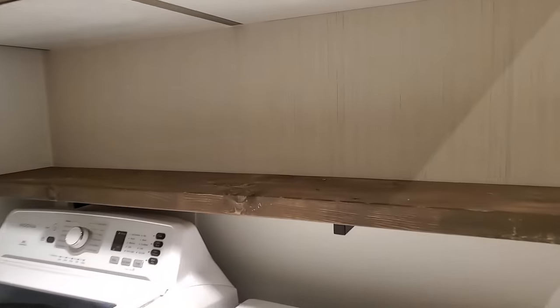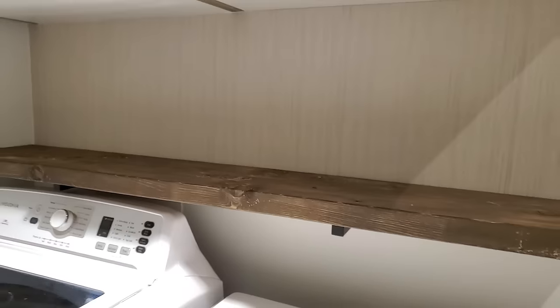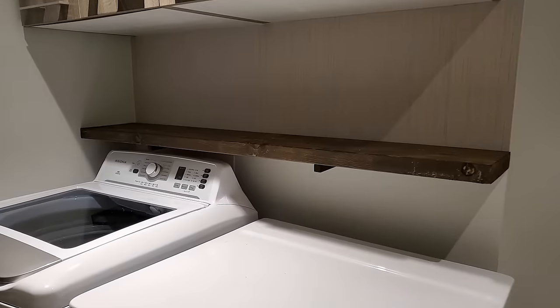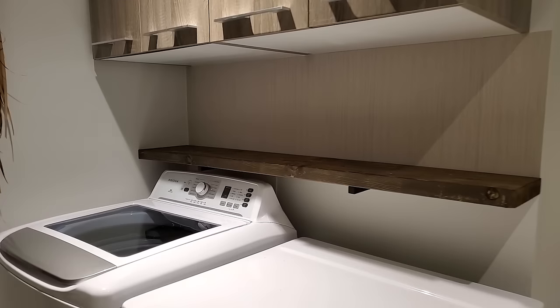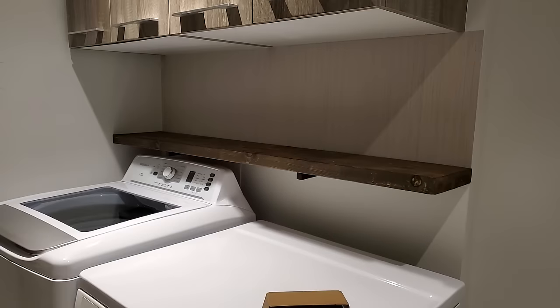So there it is. The shelf is finally up. Now all we gotta do is put nice little decorations. I think it's gonna look super cute. At first I wasn't too crazy about here, but it's gonna grow on me. So let's go ahead and start putting up the accessories, and I think it's gonna tie everything together.